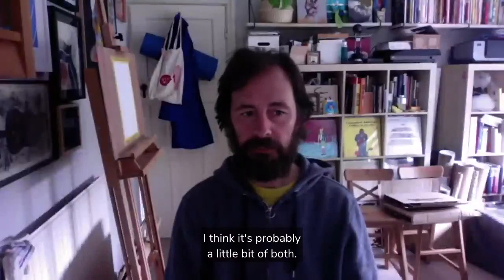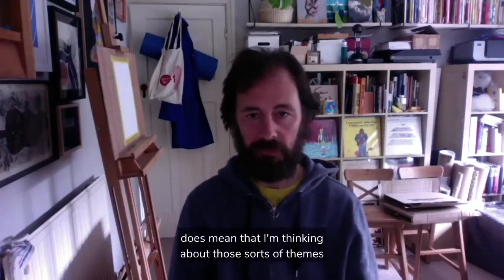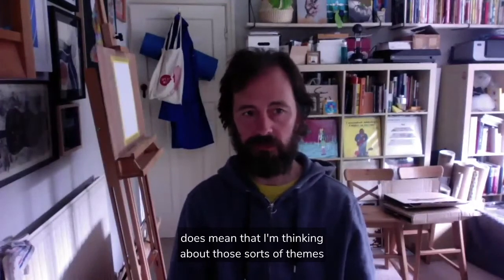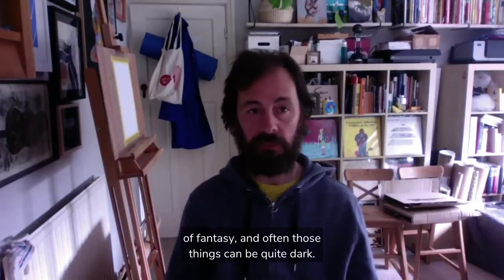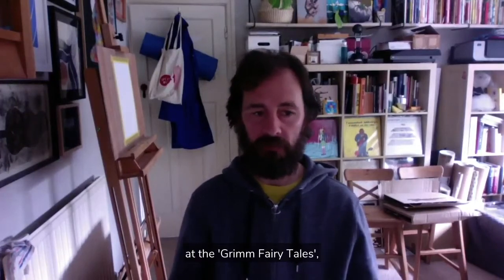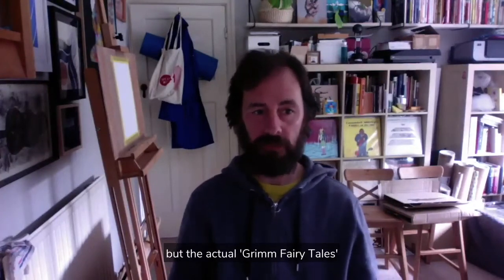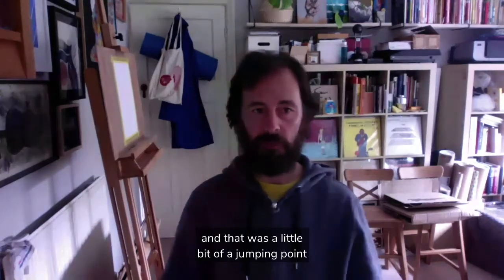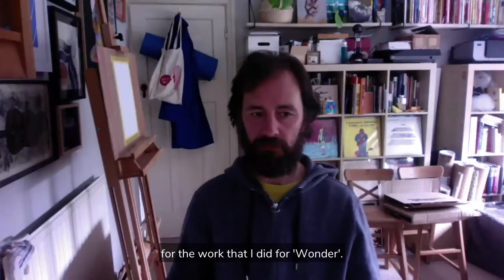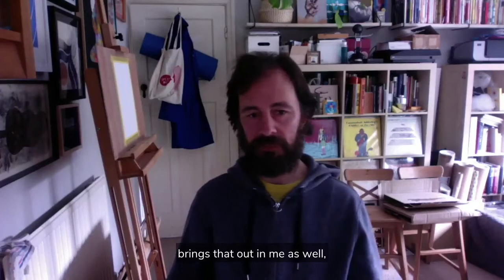I think it's probably a little bit of both. Being an illustrator that works on things for children a lot does mean that I'm thinking about those sorts of themes of fantasy, and often those things can be quite dark. I mean, you've only really got to look at the Grimm fairy tales, not the Disney-fied versions, but the actual Grimm fairy tales, and how dark they were. And that was a bit of a jumping point for the work that I did for Wonder. But then, yeah, I suspect that perhaps Coventry brings that out in me as well.